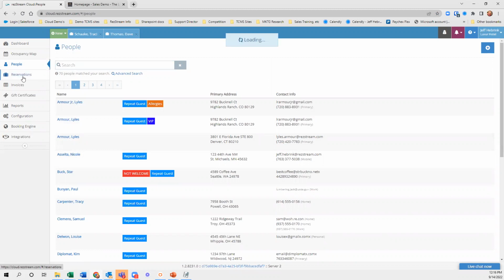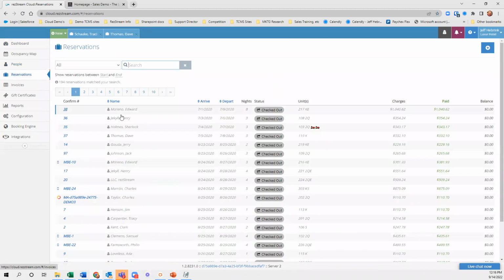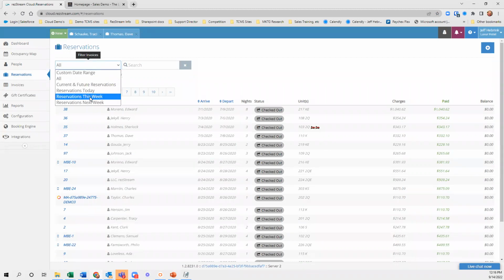This reservation section is, as you might imagine, the listing of all your reservations. There are some quick drop-downs here to say, show me just my current and future reservations, or reservations this week or next week, etc.